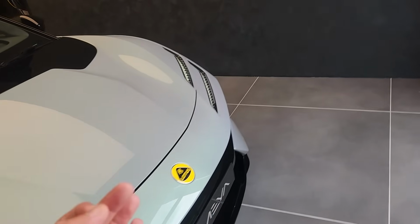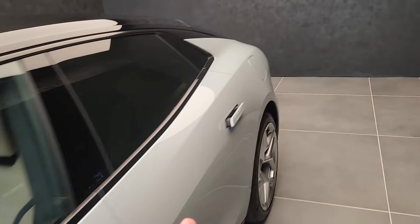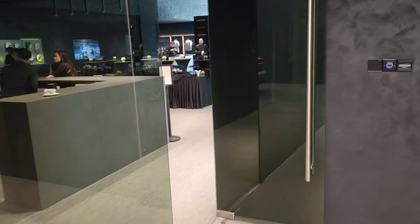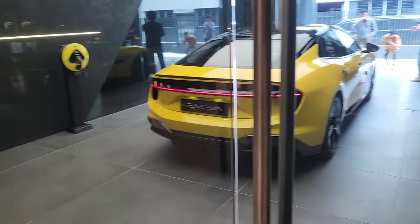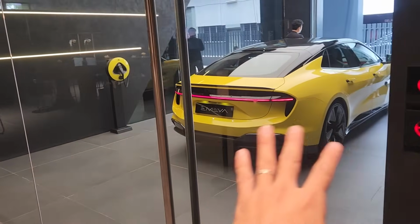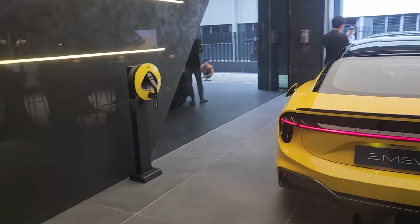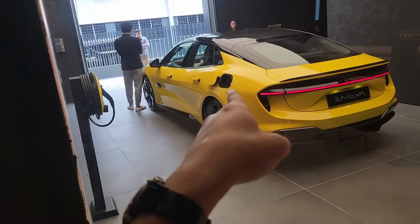Okay, so guys, this is the media preview that I'm able to witness. Next door there is a Lotus Emeya R, which is the high. Yeah, somebody is shooting videos over there. Never mind, I'll just be here. This one is kitted out fully with carbon wheels and all that. Look at how the charger port opens up.